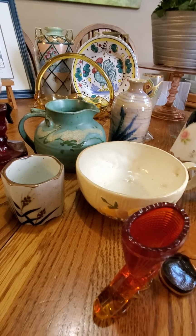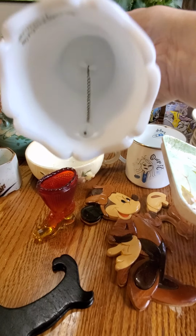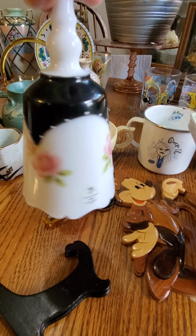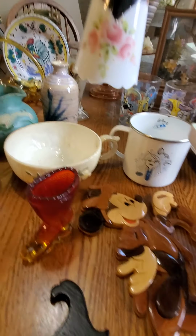I was also able to find this Fenton bell. It still has your Fenton sticker, and it is signed. Whoever hand painted it signed it. And it does have an Art Deco feel to it too, with the black and white and the dots. And I believe it was $4 also.